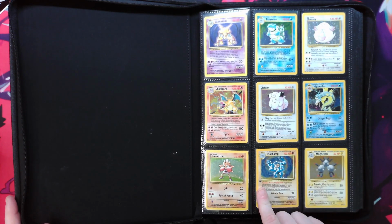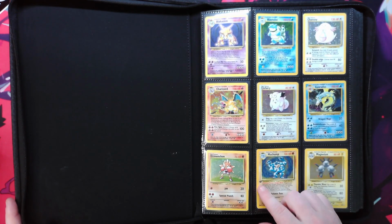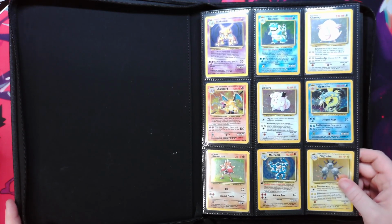Now the Machamp here with the first edition stamp, they were all like that because Wizards of the Coast did not take the first edition stamp off of anything. So any Machamp you ever see that's hollow from the base set will have that first edition stamp. If it doesn't, it's probably fake, unfortunately.